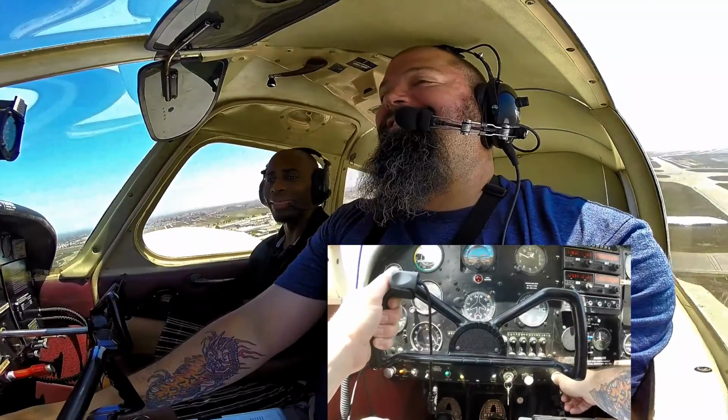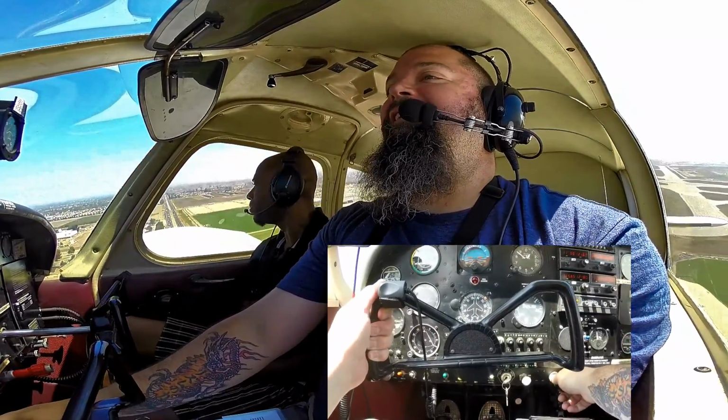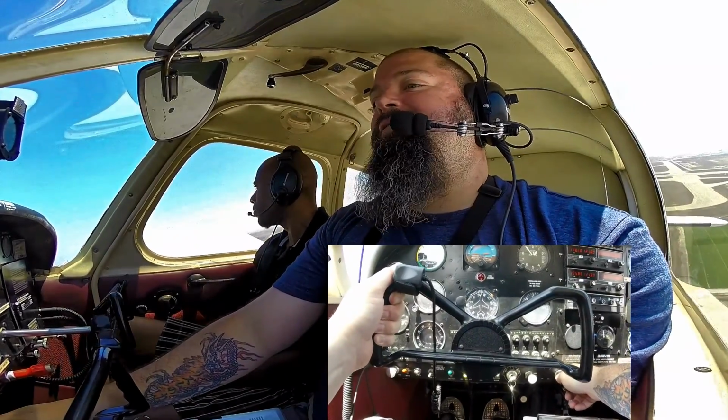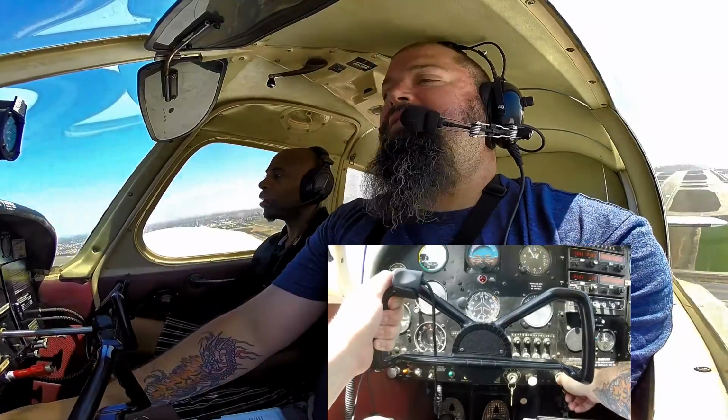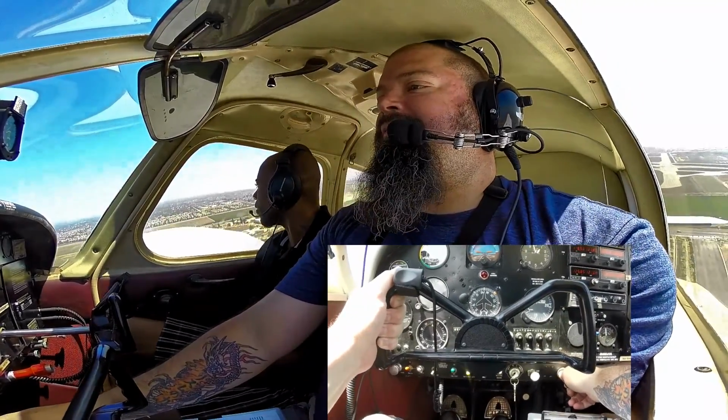And this is what happens when you take off and it's 200 at 4. 5-1 Whiskey, number 2, follow Mooney, half mile final runway 26 left, clear for the option. 26 left, clear for the option, 5-1 Whiskey's number 2. Do you want to go? Not yet, you want to go at least 500 feet, so that's almost 1100. Okay.